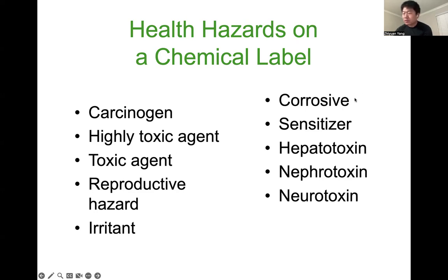And also be careful of corrosives, because they can react with the container, so make sure that you see if it is in the correct container. If it is acidic, try not to use any metal container to touch the liquid. Always make sure that you're using glassware.